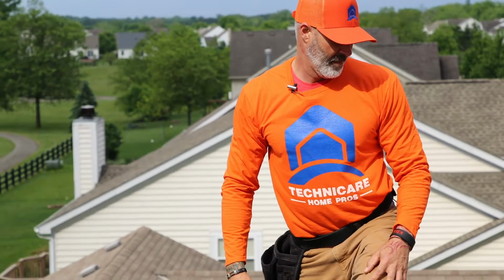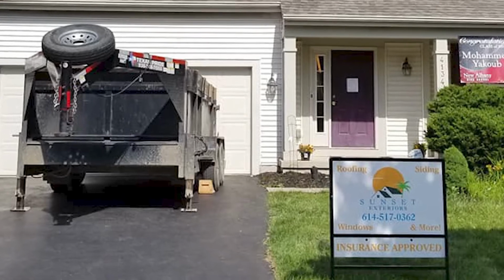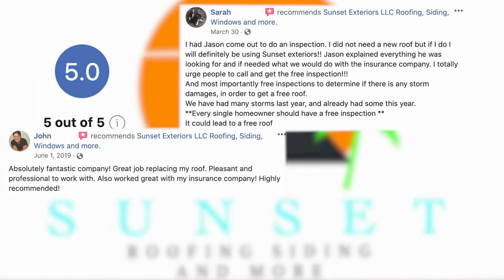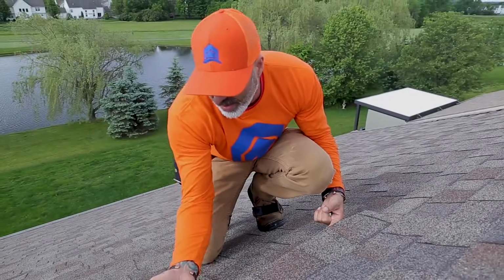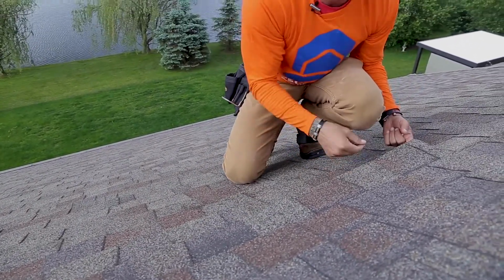I've been in the roofing industry for about 16 years. I decided to start my own company about 3 years ago. Our customers loved my company so much because we were honest. Coming from the insurance adjusting side, I know what the insurance companies are looking for, what may be paid for and what may not be paid for, what's claimable, what's not claimable. We're always honest about that.